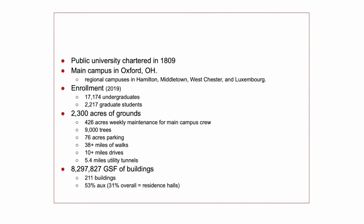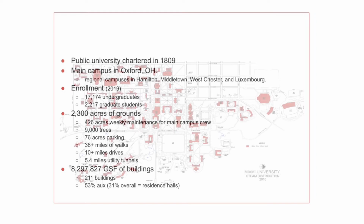Some other stats on the campus: just over 8 million square feet on our main campus. And again, we're a residential community, so 31% of that gross square footage is in our residence halls.